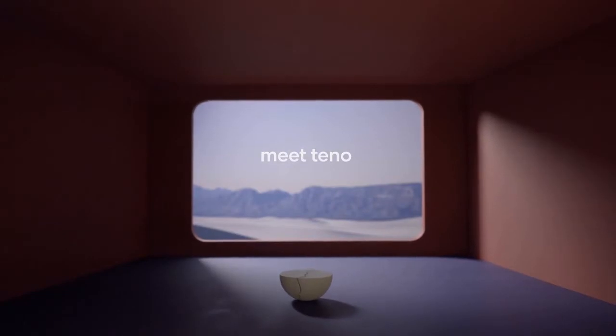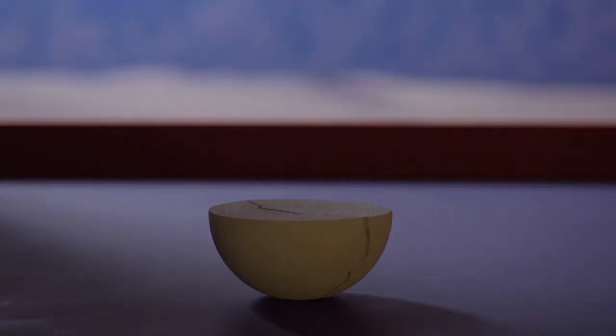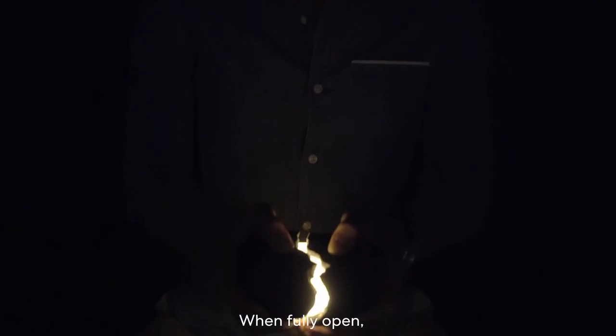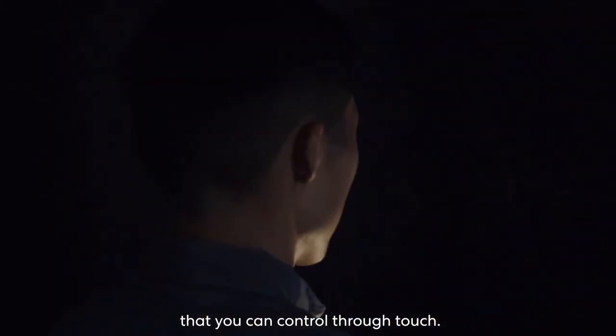Meet Teno. It is a beautifully crafted bowl sculpture made of natural sand. When cracked open, it reveals soft, warm light that you can control with a tap. When fully open, it's a powerful speaker releasing a rich sound that you can control through touch.